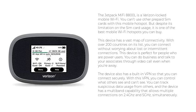With over 200 countries on its list, you can connect without worrying about lost or intermittent connections. This device is perfect for people who are power users. You can do business and talk to your associates through video call even when you're away. The device also has a built-in VPN so that you can connect securely. With this VPN, you can control what others see and can't see.